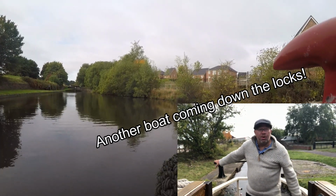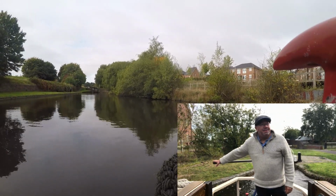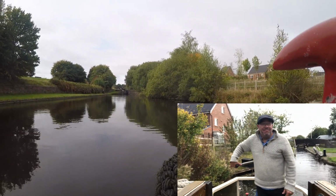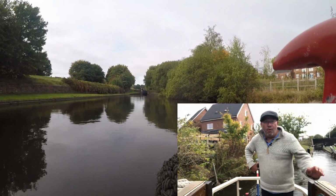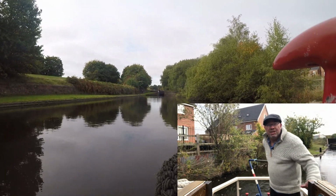So that was a nice surprise. You don't actually get a lot of boat traffic on this old main line anymore. So to come past one other boat, it's fantastic. It's landed just right in the locks. This is only about the third other travelling boat I've seen in about 4 days. So the BCN is so underused as a waterway, which is a great shame.